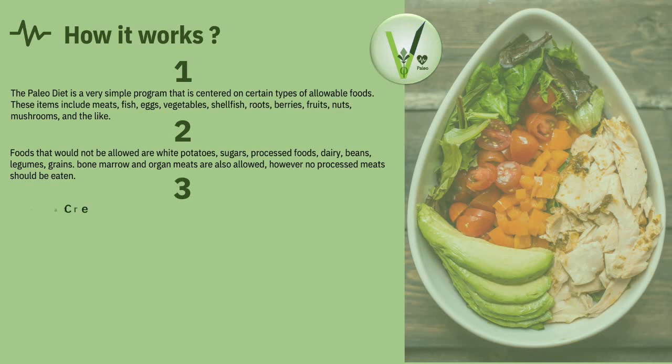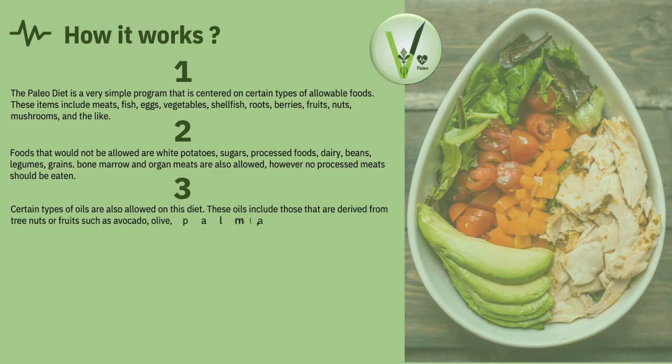Number 3. Certain types of oils are also allowed on this diet. These oils include those that are derived from tree nuts or fruits such as avocado, olive, palm, almond, pecan, hazelnut, coconut, walnut, or macadamia. Processed or seed oils are not acceptable.